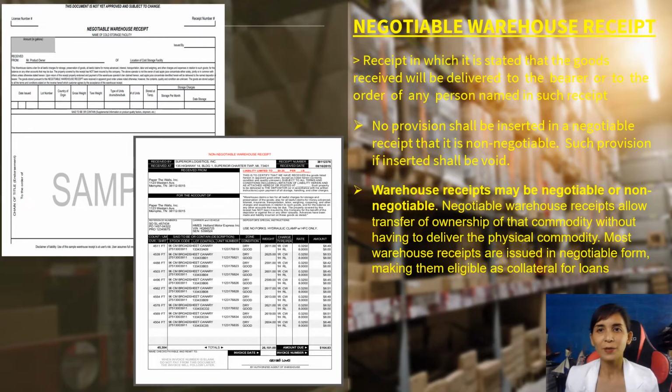So again, negotiable warehouse receipts are receipts in which it is stated that the goods received will be delivered to the bearer. So there are only two persons: to the bearer or to the order of any person named in such receipt. And if you take a look at the examples that I have there on the screen, there are two examples of warehouse receipts, the negotiable and the non-negotiable. Now, in a negotiable receipt, such as the one above, no provision shall be inserted that it is a non-negotiable receipt, because such provision shall be considered void.